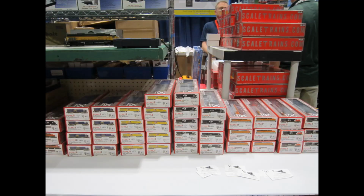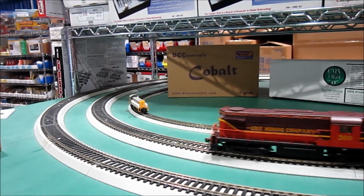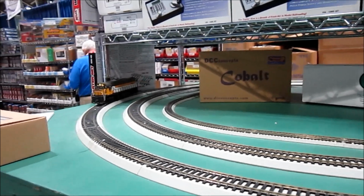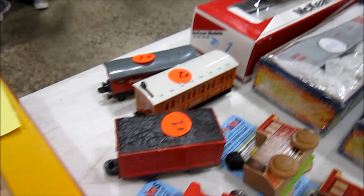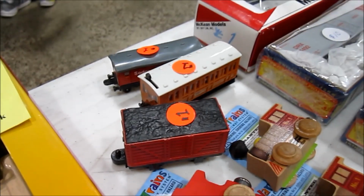This vendor here had a test track and a lot of scale trains locomotives. This one vendor had like an Ertl Gold Rail Annie and an Ertl mail car for like $1 each. I regret not buying them.